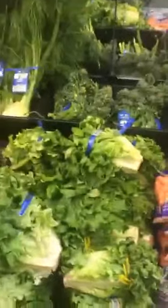So, produce section, I always go to the organic section to make sure I don't get sprayed stuff, because we all know that that's toxic to the body. So today I think I'm gonna grab some of these broccoli florets, because that's honestly my favorite kind of broccoli. I don't really like the normal broccoli, so I'm gonna grab some of those here.